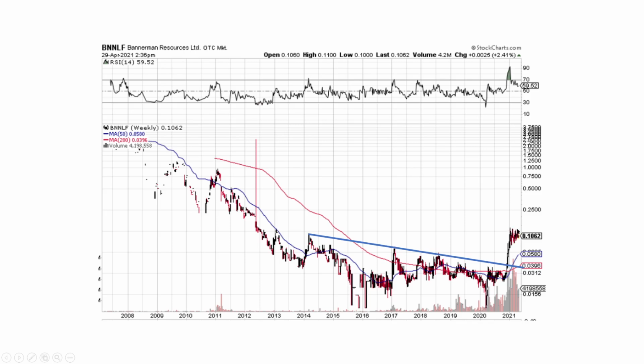This looks almost like a play button. And look at the volume here. Big volume. We're seeing volume everywhere. This is looking pretty dang good.